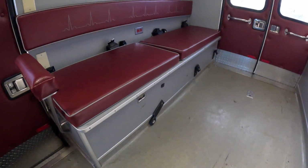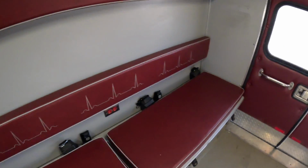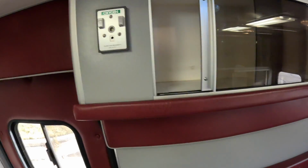It's not bad. It's not the comfiest seat I've ever sat in, but it's not bad. Speaking of seats, however, we do have tons more seating over here. I love this Pulse decal, not decal, it's stitched in there. I like that addition, attention to detail.